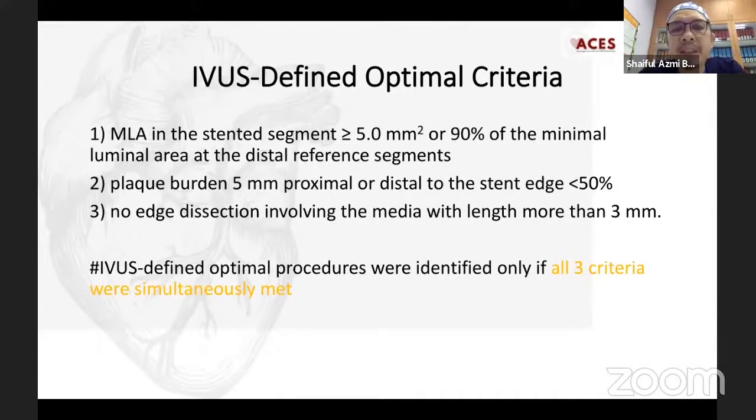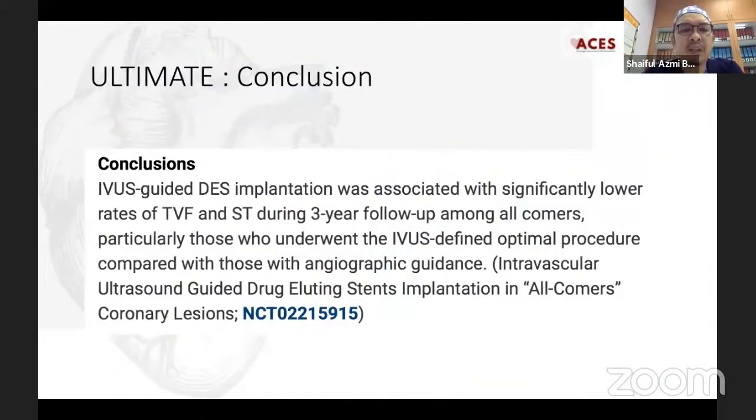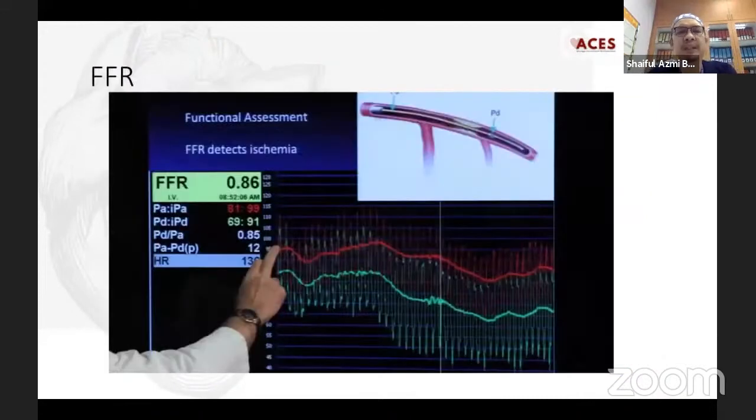and plaque burden. This is the ultimate criteria that they use for IVUS. And if you see here, the IVUS guided procedure has less target vessel failure compared to the angiographic guidance. So because you have IVUS, you will try to optimize the procedure with a reballooning, for instance. And because of that, during follow-up, these patients that you did IVUS are faring better compared to the angiographic alone. Okay, this is up to 3 years.